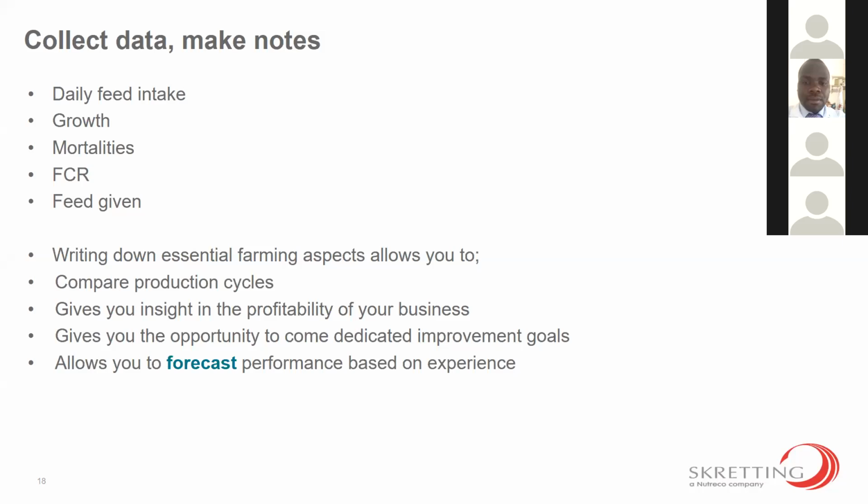So these are the aspects that you are going to benefit from if you are good at record keeping. It will enable you to compare between production cycles. You're able to know which cycle was doing okay and which cycle did not do okay. And you're also able to make adjustments to see where you can put it correctly in order for you to achieve. And then it also gives you an insight into the profitability of your business.